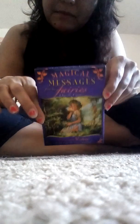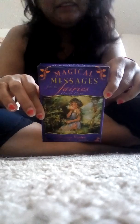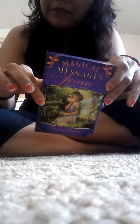I found this at the thrift store. It was like $3. And actually, no wait, I think my mom found these for me. But anyways, it's Magical Messages from the Fairies Oracle Cards by Doreen Virtue, however you say her name. It's a 44 card deck with a guidebook.